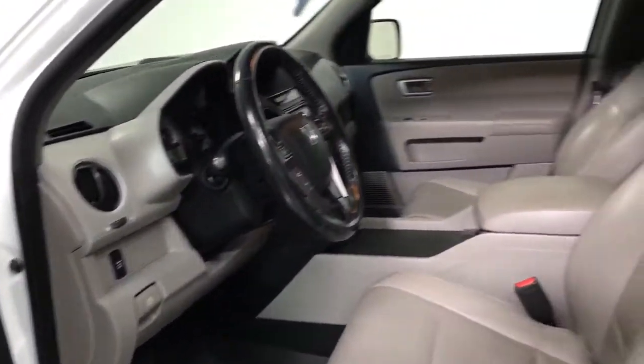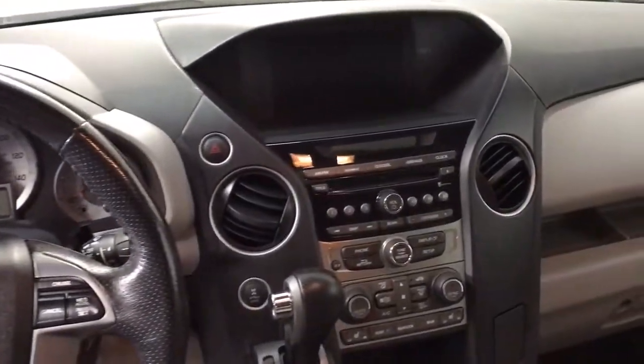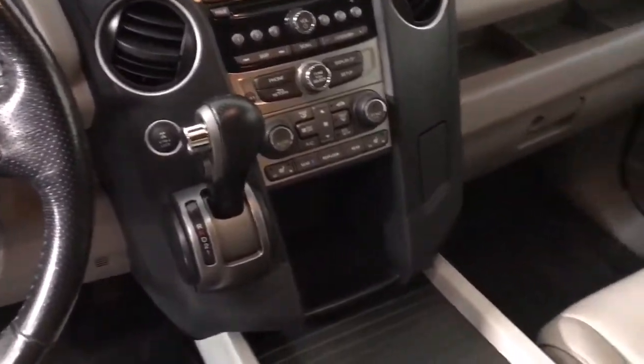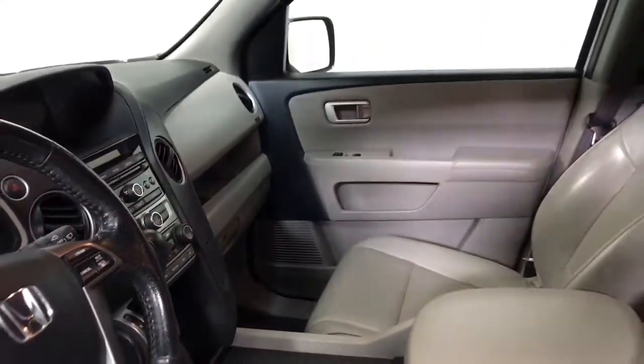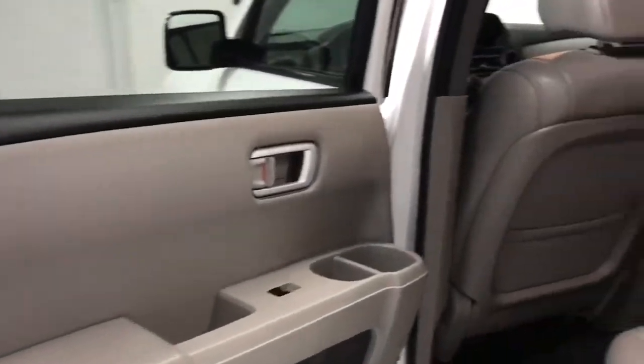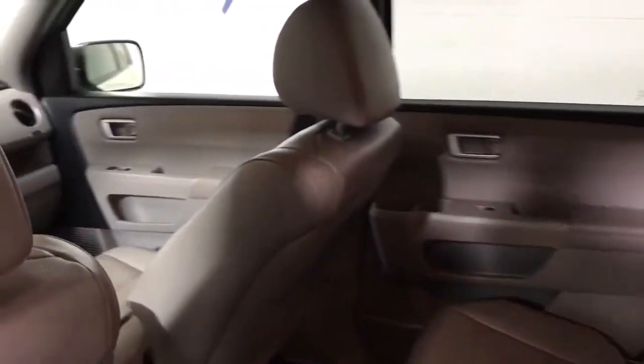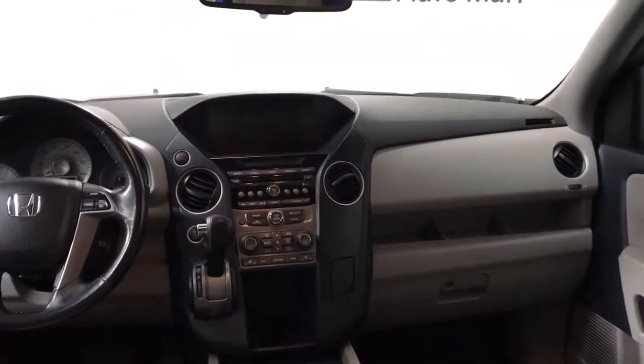With all-wheel drive and advanced safety technology, this is the family-friendly SUV you've been waiting for. The following are some of this vehicle's highlighted options: third row seat, keyless entry, stability control, traction control, daytime running lights, power windows, cruise control, AM/FM stereo, power door locks, power steering.